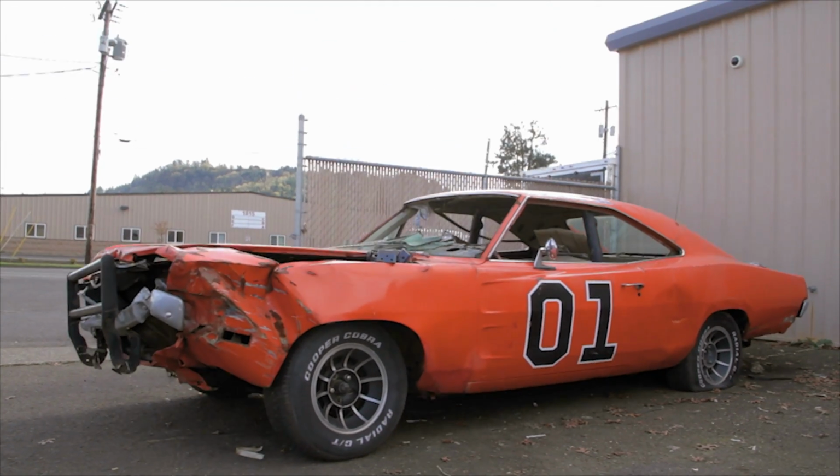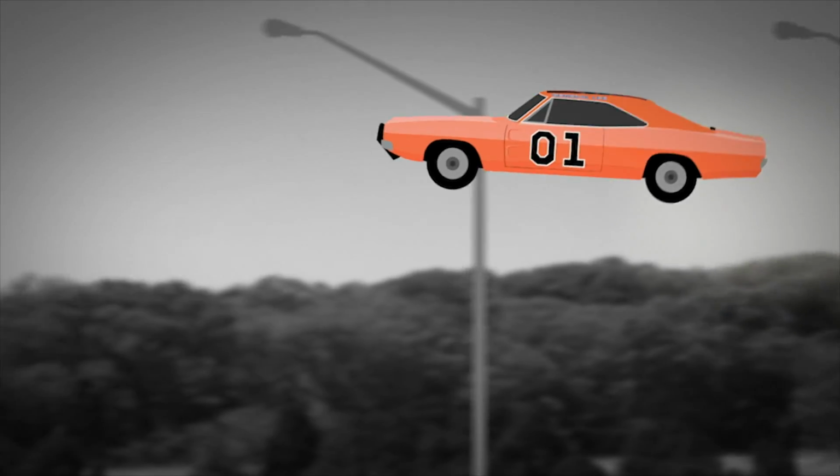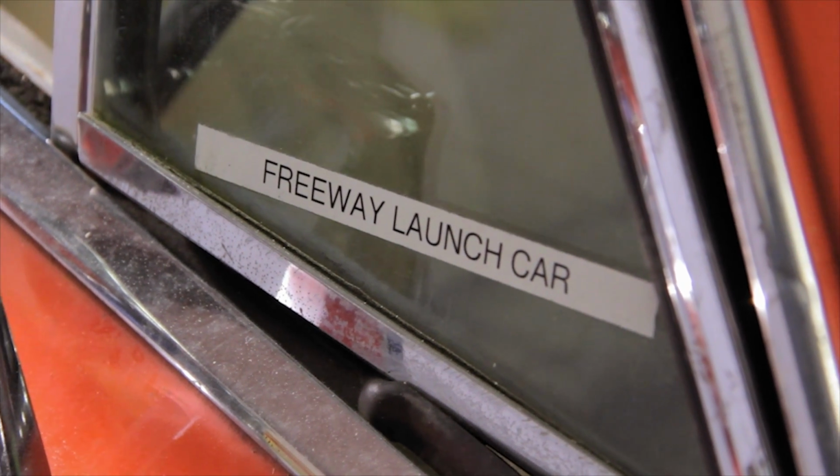Our General Lee, now that was a really interesting car. The car had suffered blunt force trauma. Remember, it held the record for the longest and the highest jump in any General Lee history. That's in the television show or in the movie in 2005. This was an official freeway launch car.